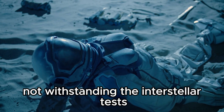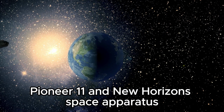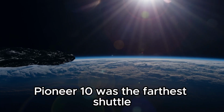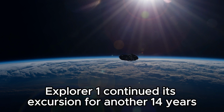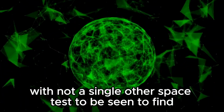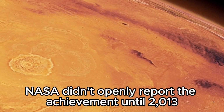Notwithstanding the interstellar tests Explorer 1 and Explorer 2, NASA likewise operates the Pioneer 10, Pioneer 11, and New Horizons space apparatus. Before Explorer 1 passed Pioneer 10 on February 17, 1998, Pioneer 10 was the farthest shuttle. Explorer 1 continued its excursion for another 14 years before it at last showed up in the interstellar climate on August 25, 2012, with not a single other space test to be seen to find. However, NASA didn't openly report the achievement until 2013.